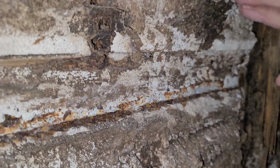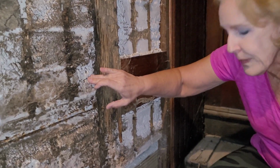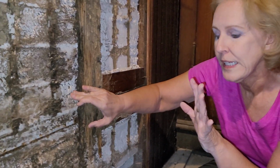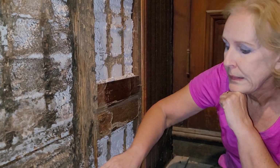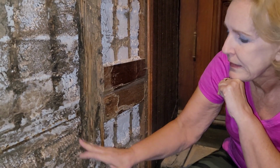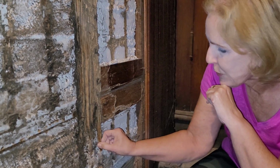So what that tells me is that this wall is not original to the house. I'm guessing that they did have to rebuild that shaft for the elevator, and when they did, they just re-tiled the entire area. So that's an interesting find that tells me a little bit about the progression of this house through time.